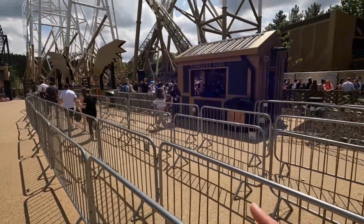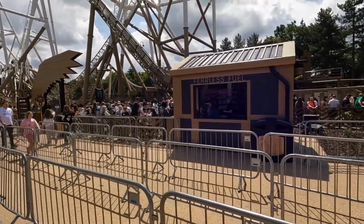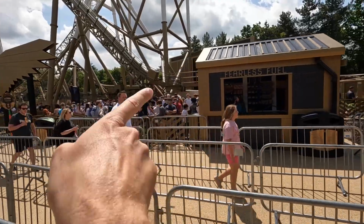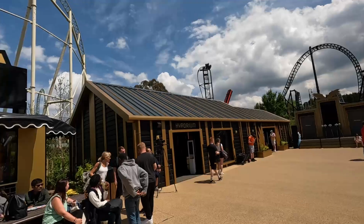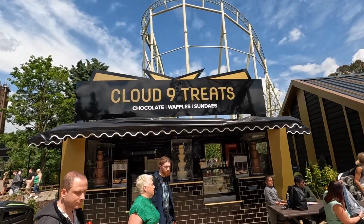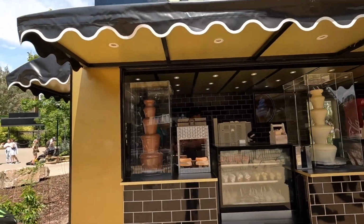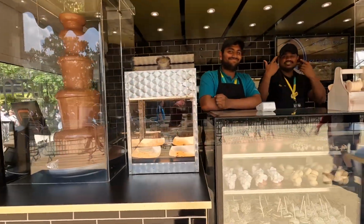And you've also got Fearless Fuel here as well, where you can get your drinks, your snacks, both on this side, but also whilst you're in the queue as well. They've got another window just to the side here, so that's nice. And then right opposite that, you've got Cloud9 treats, chocolate, waffles, and sundaes. They've got a couple of chocolate fountains in here, look at that. Yeah, that looks really nice. And you get your cookies, your marshmallows in here.